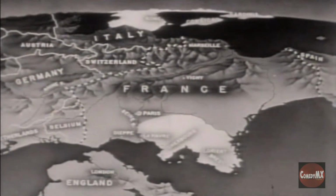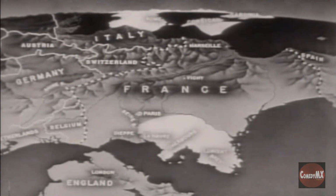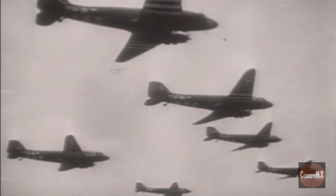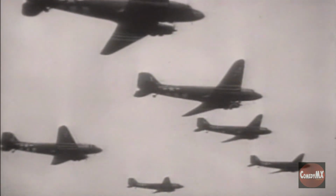Then, on August 15th, the Allies struck from a new direction. The liberation of southern France began. Here, as in Normandy, paratroopers and airborne infantry led the attack. 9,000 of these shock troops landed well behind the German fortified coastal zone. And with them landed their weapons, rations, and ammunition.